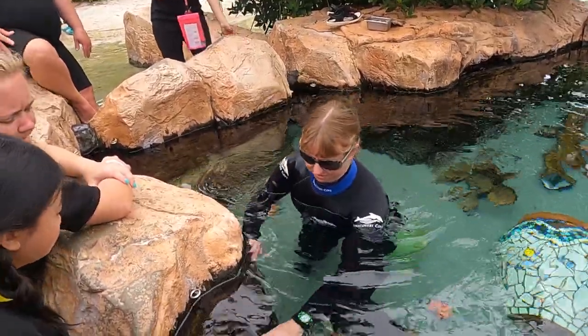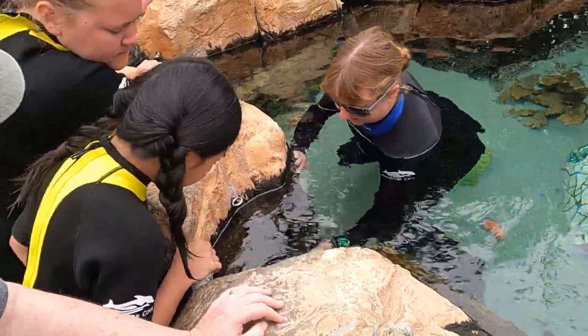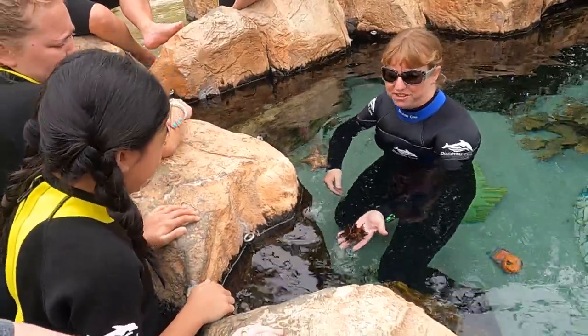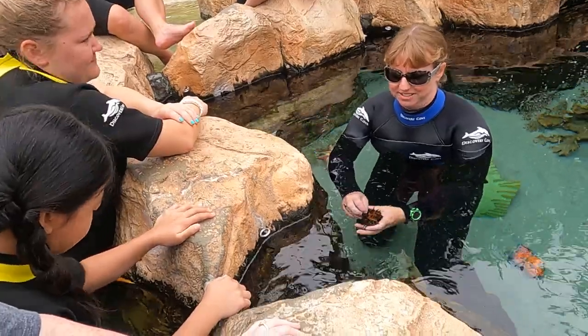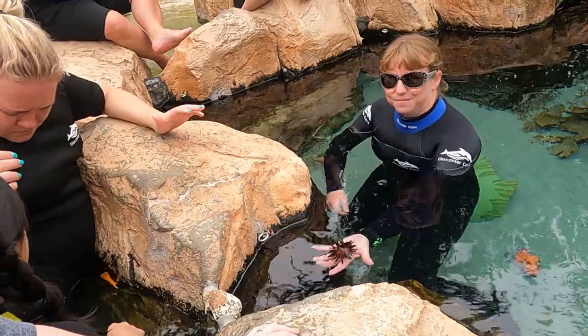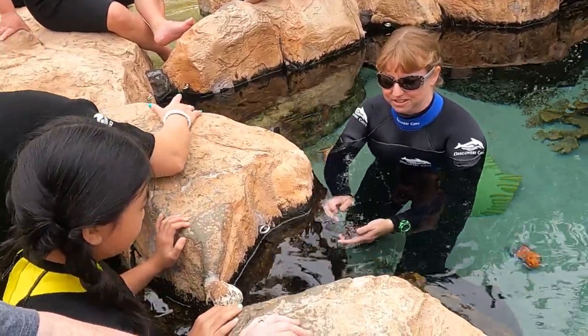And then I see an urchin right here. There's one. All right. So these are pencil urchins. There's a whole bunch of different species of urchins. So some have very long spines that are very sharp. Others, like these guys, have shorter spines. So what's the fuzzy stuff on the spine? That's just algae. Yeah, just growing on there.